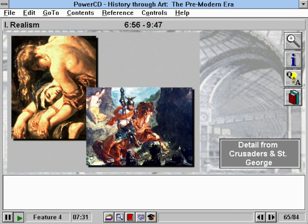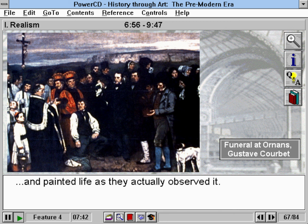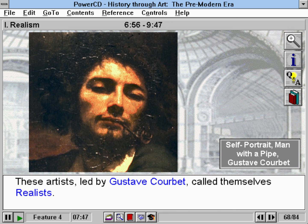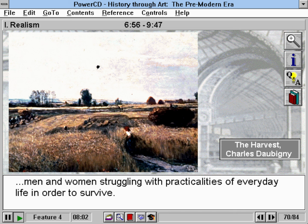Many artists turn their backs on subjective fantasies such as this and painted life as they actually observed it. These artists, led by Gustave Courbet, called themselves realists. Courbet and some of his contemporaries selected scenes of ordinary life favoring the poor and downtrodden classes. Men and women struggling with the practicalities of everyday life in order to survive.